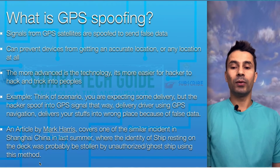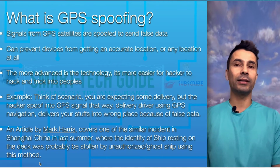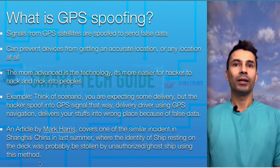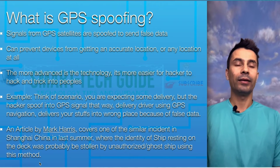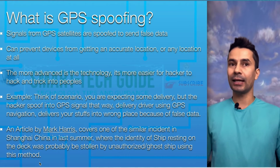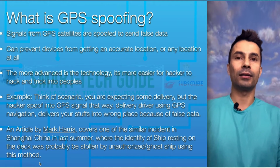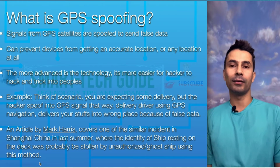And with more advanced technology, it's easier for a hacker to hack and trick people. Just for example, nowadays we have so much common email, phone, and text message scams. Just like those things, GPS scam is also another dimension in the scamming area. It's a challenge of this technology and the future.